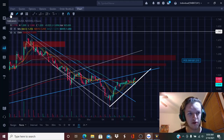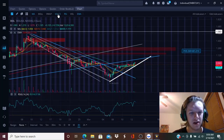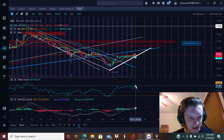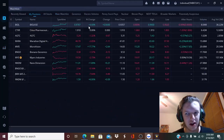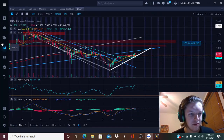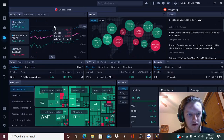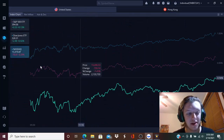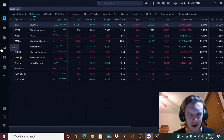So let's look at some indicators. Let's look at the RSI and the MACD on the 4-hourly. The relative strength index on the 4-hourly is at 60. Let's see what we did on the last trading day. We're up 4% when everything else is kind of not doing so well. The markets did what they do. Nasdaq went down, but they've been rallying this week, so not really much to complain about there.